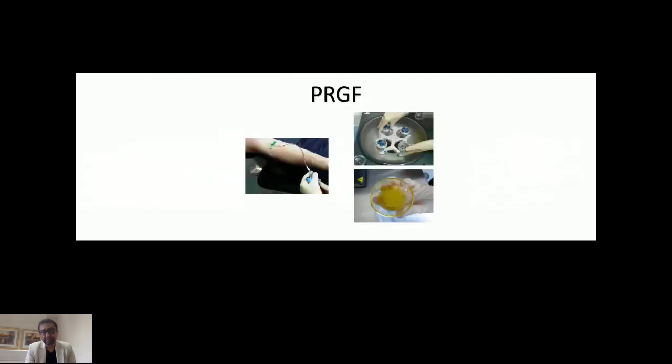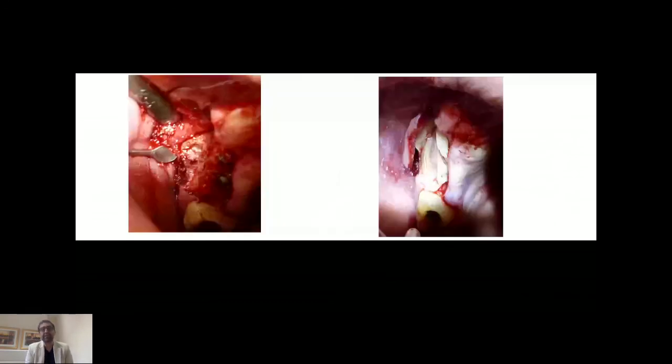We use PRGF as well quite a lot, and that's another way of enhancing soft tissue, I would say. This is a patient which was referred to us. The implant was actually dislodged in the sinus. We had to do lateral window and then lateral grafting and closure with PRGF.